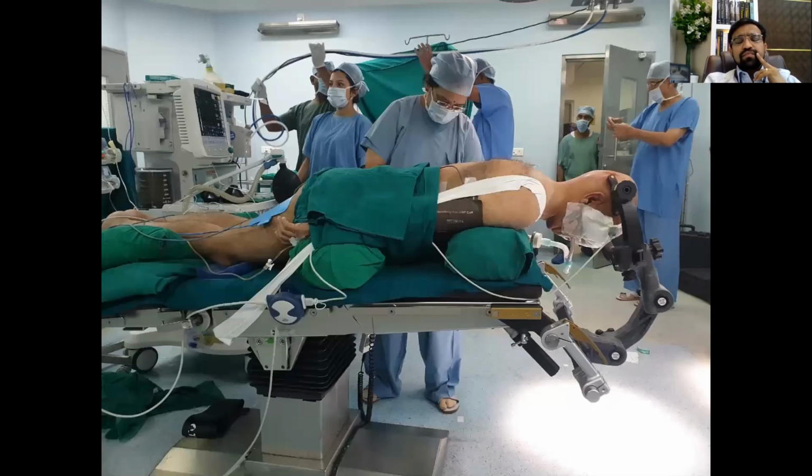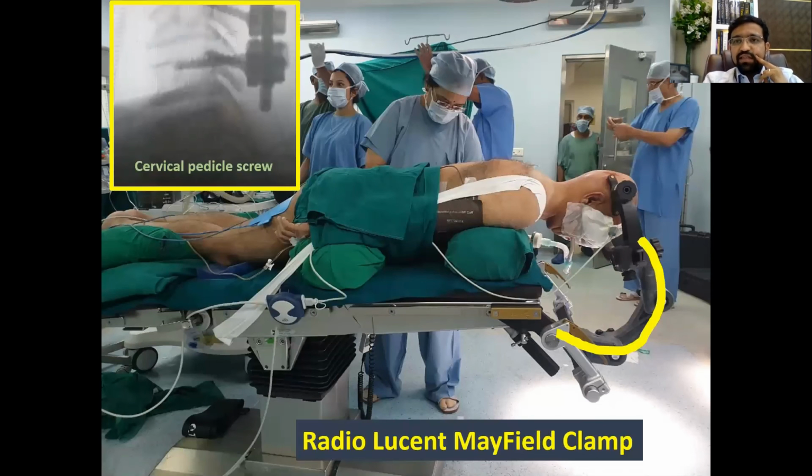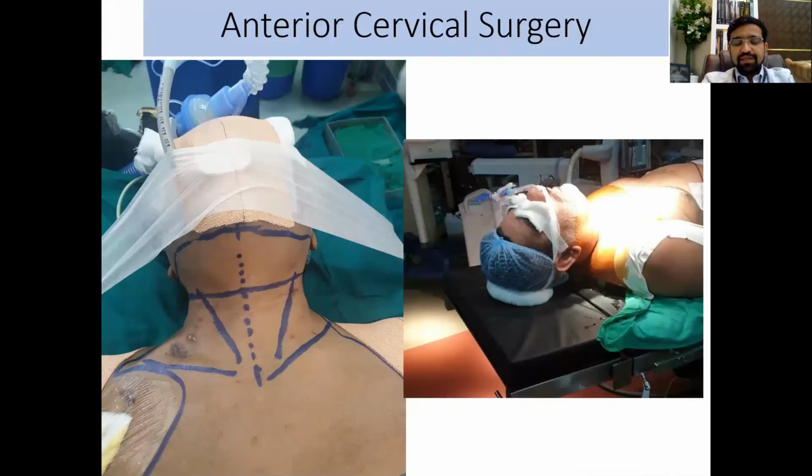But you can see at the end of the surgery, the patient had slid down from where he was supposed to be to where he is now. Because he had traction, there was no major event, and the patient got away with this. I personally now like to use radiolucent Mayfield clamps, which allow complete access to your C-arm as well, and you can do all sorts of instrumentations.